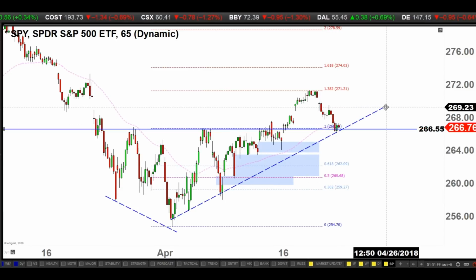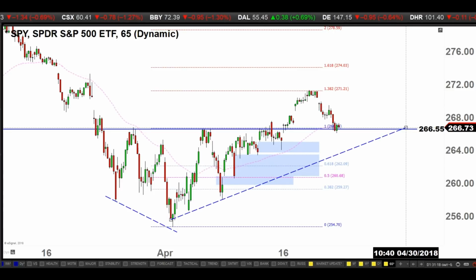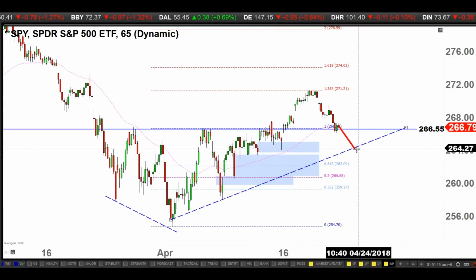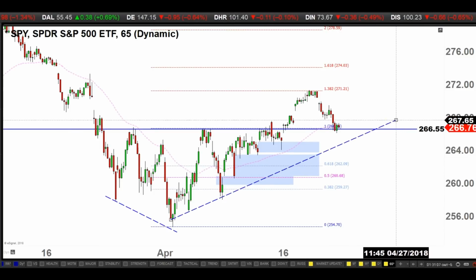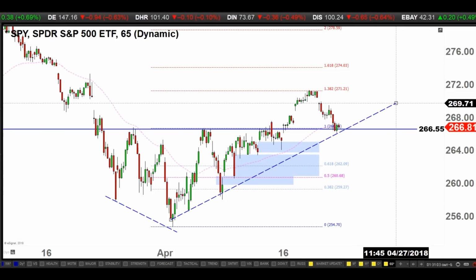you don't want to be so fixated on these lines. You want to be lenient with this because it could be like this. What about this, right? What if this thing came down and then bounced? That's still a support. You can see that right there. So you want to be lenient with that, and you don't want to be so fixated on one level. These are just, you know, a vicinity. This is a reference point.